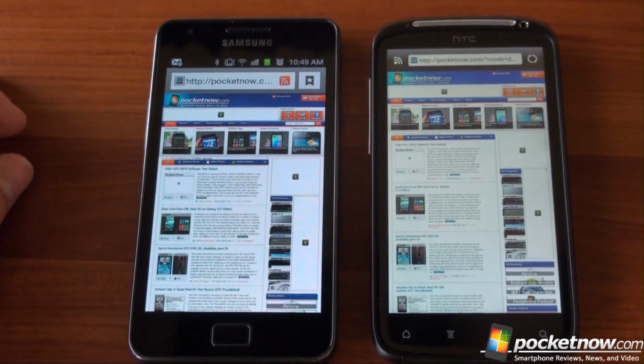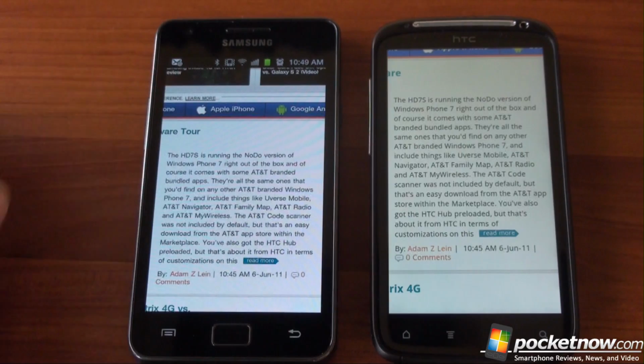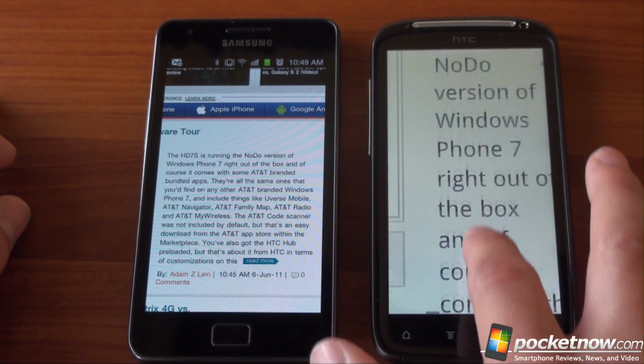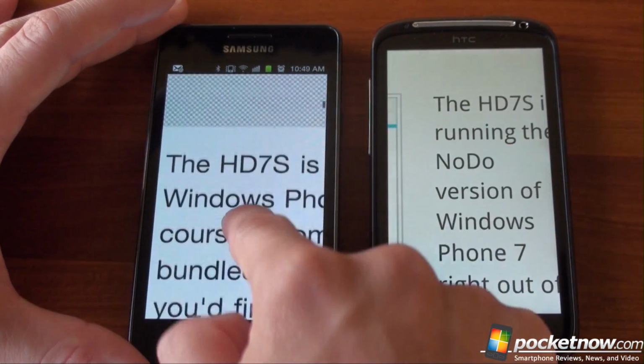We're actually going to zoom in a little bit. Double tap to zoom in, double tap to zoom in, happens pretty fast on both. Let's take a look at text. Since we're dealing with a higher pixel density on the Sensation, text should be a little bit sharper. It's very, very tough to tell.